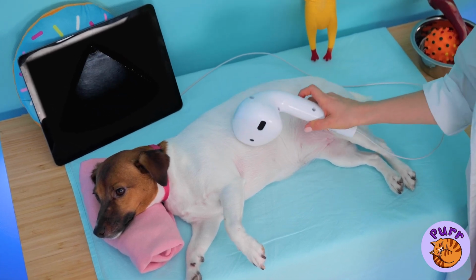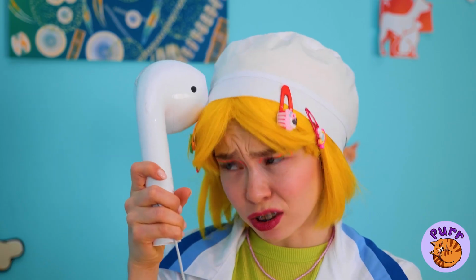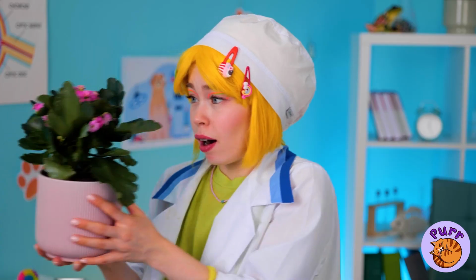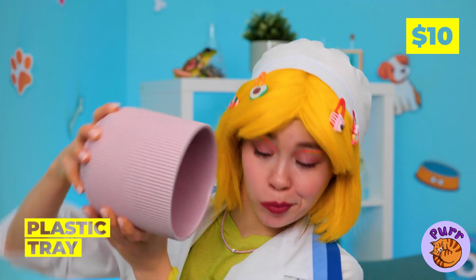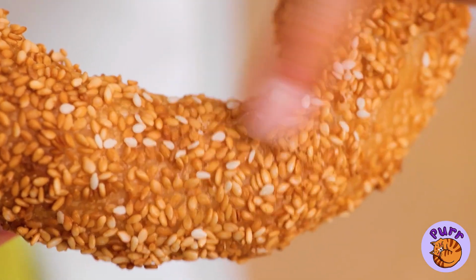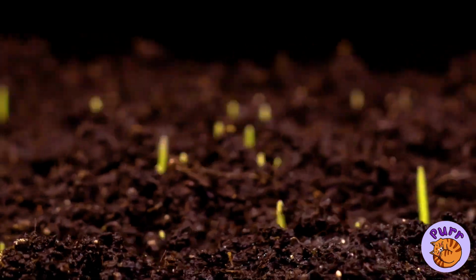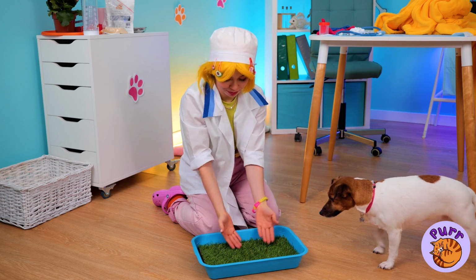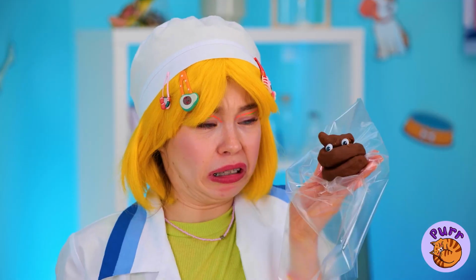Uh-oh, someone's got tummy troubles. Well, look at that. We'll deal with that later. But for now, grab that houseplant. And collect all of that soil in a tray. Now add some seeds. That'll do. And we're gonna need some water. Soon, the plants will rise up to the sky. It's a mini lawn and your puppy's new privy. I'd keep those plastic bags handy if I were you.